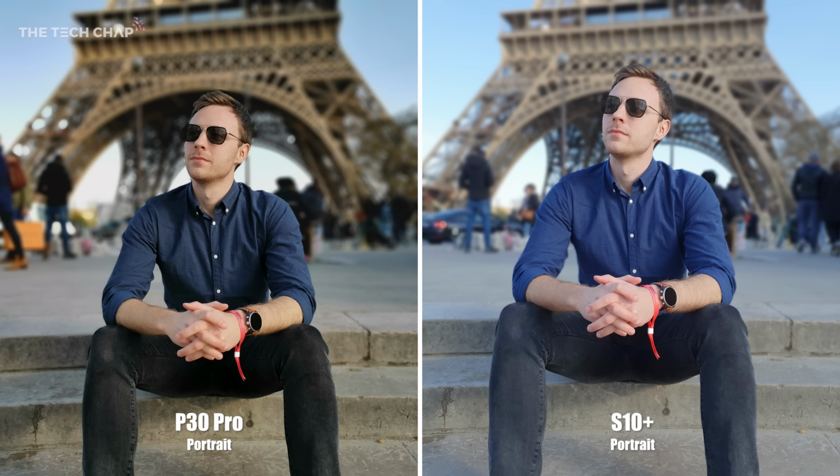So I realize I'm kind of going back and forth here, but for this particular photo, I do think I prefer the P30, even though, as I say, the S10 looks a bit better exposed overall.